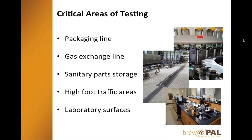Also, high foot traffic areas. And specifically what I mean by this is the malt loading area. Of course, lactobacillus, being the bug that we've dealt the most with here at Victory, does reside naturally on the husk of malt. So any malt dust will carry lactobacillus. We want to make sure that we're not dragging malt dust through our brewery, specifically into the cellar and especially on the packaging line.